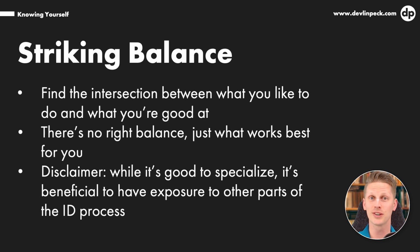Like I said, instructional design has a lot of different aspects to it. And a good instructional designer will be able to talk the talk and understand all of those different aspects. And so a good instructional designer will at least have exposure to all of those different components within the instructional design process. Let me give you an example.